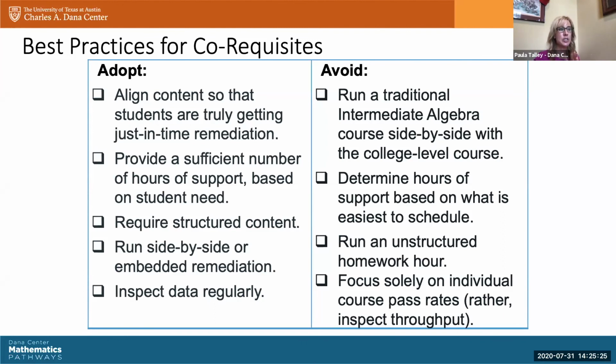Having that structured, we already talked about not having an unstructured homework hour, you know, having that structured content. You're running a side by side course or embedded remediation along the way. Again, not having two courses just slammed together.